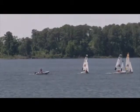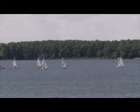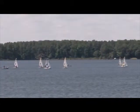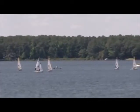Now off camera on the other side, looks like Tufts has a 1-2 against Stanford. So that's a race with some big implications. It's the blue and the red there, just around the leeward mark. Tufts in blue.